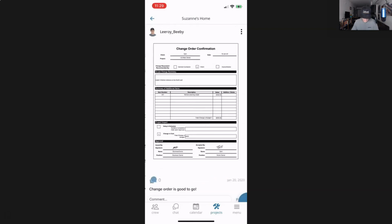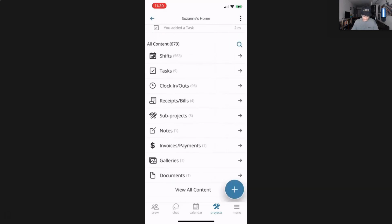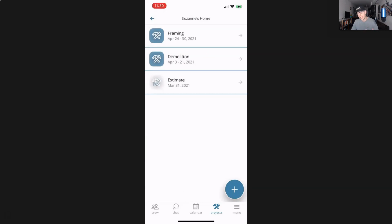You can also upload PDFs to Level. Here's just a change order. And there's a very cool feature on Level, sub-projects. This is probably my favorite feature in the app. It is an advanced feature, but how it works is much like how you organize folders on your computer. You might have a parent folder and you might have subfolders within that. The same principle applies in Level. You could have a parent folder, which is your parent project, and you can break that down into sub-projects or subfolders. And those subfolders are just sub-projects within the parent project.